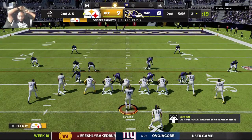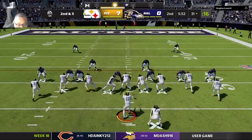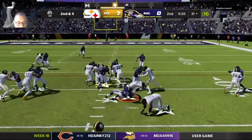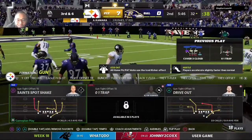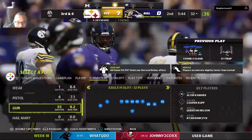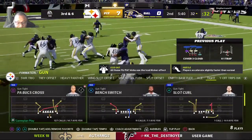Five yards remain on 2nd down. From the gun, it's a oh, good play, 97. That's Quentin Nelson, though, bro. Down he goes, folded like a lawn chair. Y'all childish. That's definitely Quentin Nelson. 3rd down gets tougher. 3rd and 6.